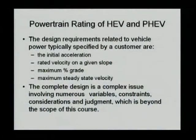Okay. When you go with your system design, the first step, as we said, is to determine the powertrain. Now, how do you determine the powertrain? We know that the powertrain needs to overcome a number of different aspects of the vehicle needs. One of them is acceleration. The rest would be hill climbing, also called gradability. And then the rolling resistance and aerodynamic resistance, all of those have to be overcome in order to drive the vehicle.